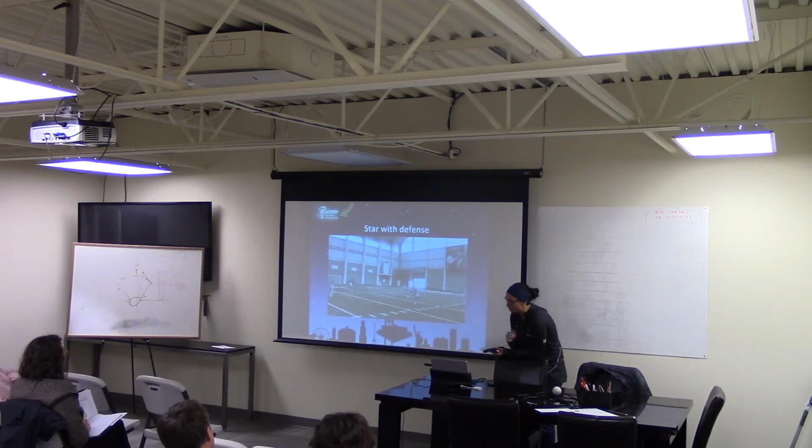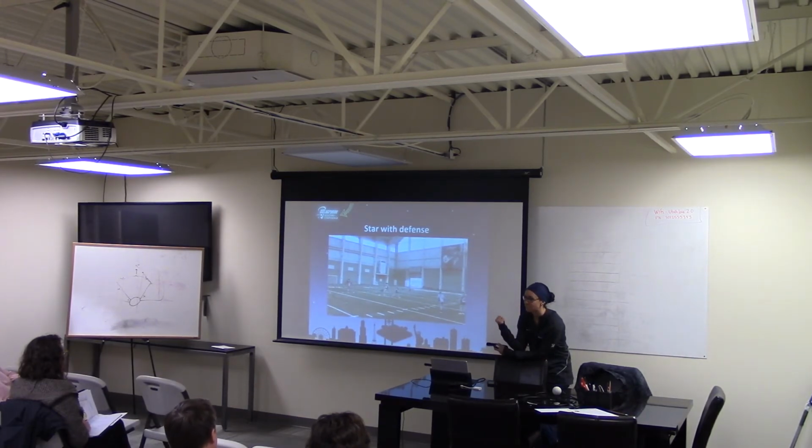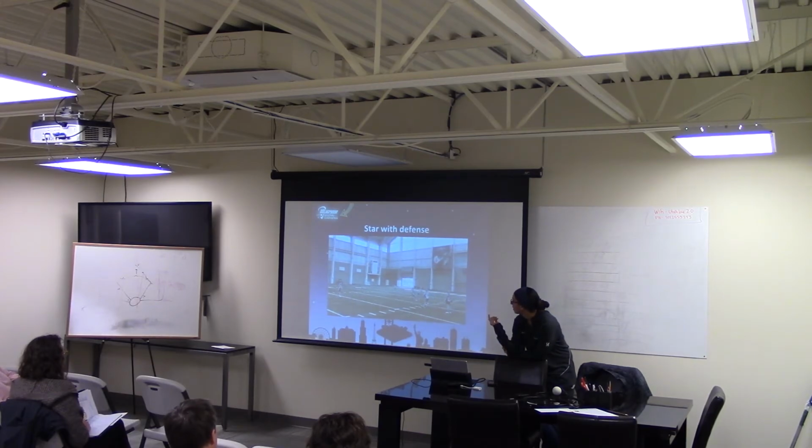Star drill with defense. So I just put a player in the middle, and now they're just working on a defender. Oh, the middle one was pressure, so they do it for time. I didn't film that one because I figured it was self-explanatory. This is with the defender.